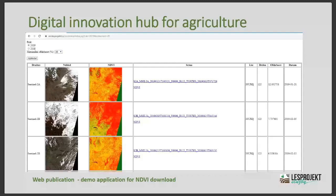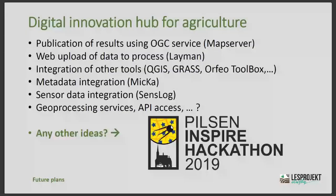Prior to NDVI, we have of course calculated L2A images, because we have been downloading level 1C without atmospheric correction. So we just wanted to try even a module for atmospheric correction, and you can download the full size image under the links: in the middle NDVI, and the upper link is to the source image at level 2A processing level. So this was the overview of where we are now.